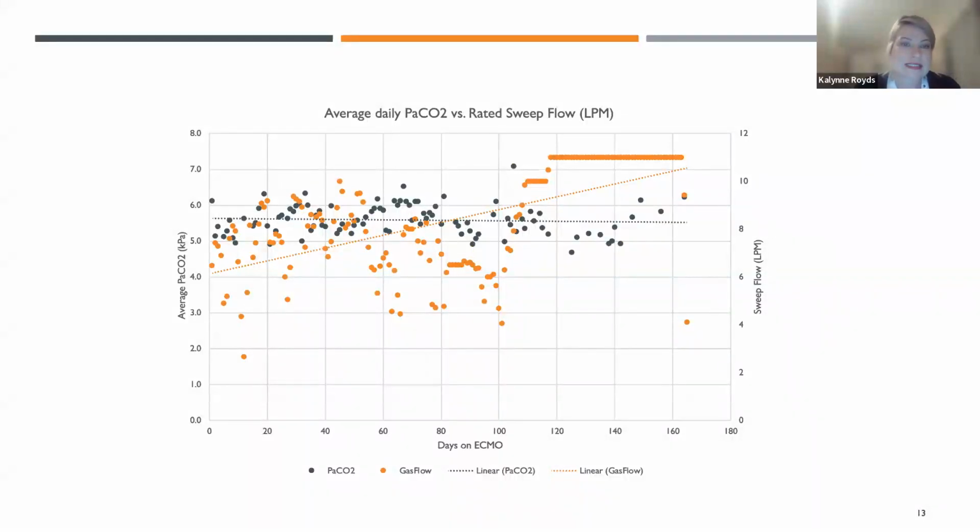I also had a look at the average daily arterial carbon dioxide levels versus the rated sweep flow being delivered to the oxygenator. Again, throughout the course of the 164-day run, he had quite stable PCO2 levels. However, there was an increased demand in rated sweep flow to maintain these levels, I would say, towards the end. And as you can see, right at the end, we were requiring about 11 liters of sweep through this oxygenator to maintain the PCO2 within the ranges that he had previously throughout the run.